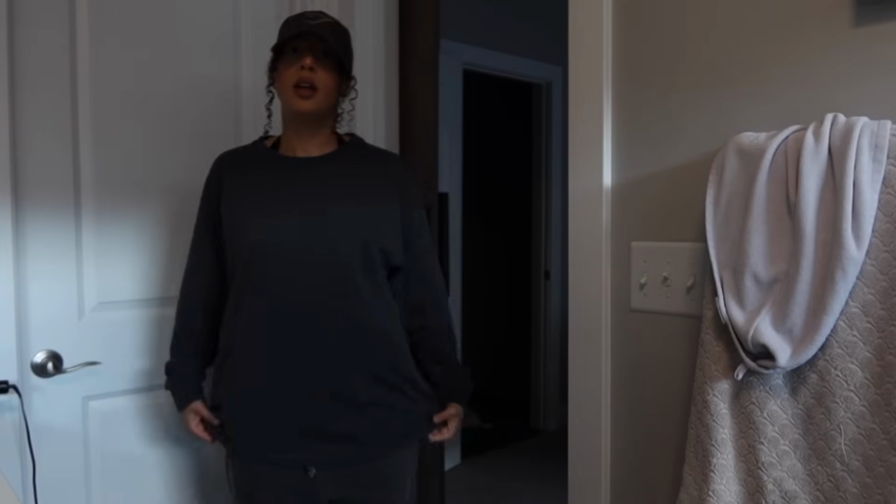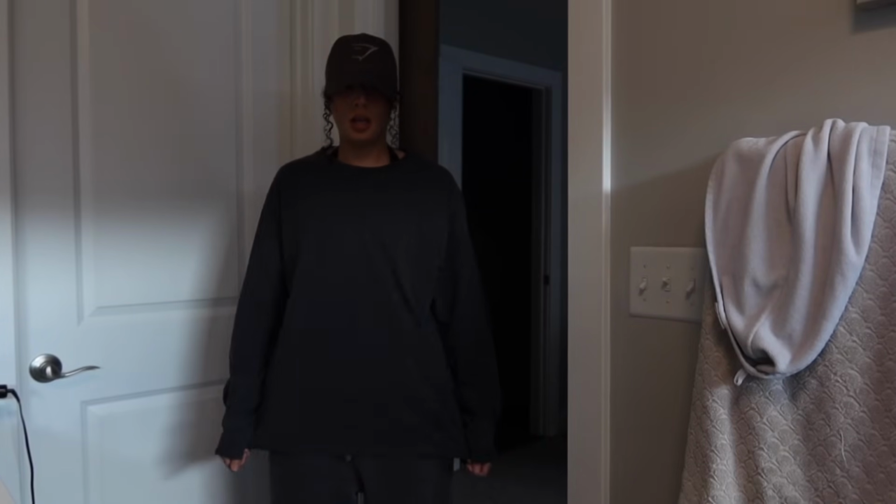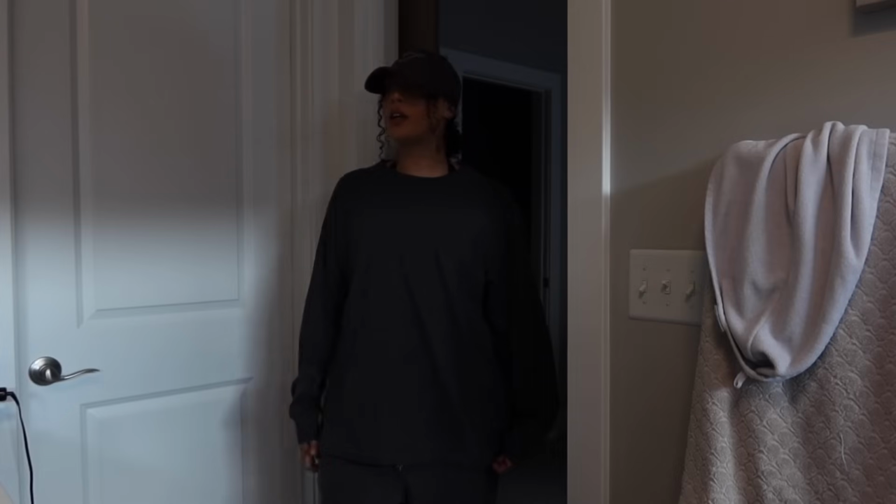But as you can see, I'm wearing it over top of my workout set and it looks good. It feels good, and I'll have to wear a hoodie or something. So what you can do with this top, because it is so baggy, if you can see the length, like I said, it fits pretty much the same to me as the rest day tops, which I'm obsessed with. I had to buy every color.